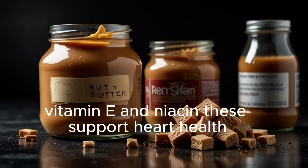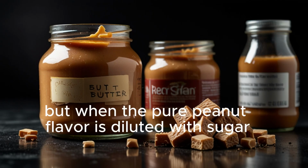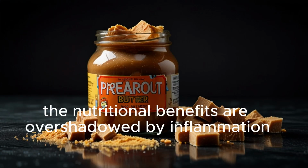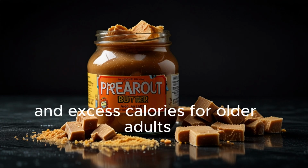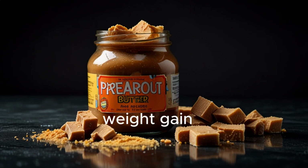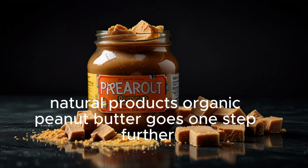These support heart health, keep your muscles strong, and improve energy levels. But when the pure peanut flavor is diluted with sugar, oils, and preservatives, the nutritional benefits are overshadowed by inflammation and excess calories. For older adults, that means more fatigue, joint stiffness, weight gain, things that can easily be avoided with a simple switch to clean, natural products.